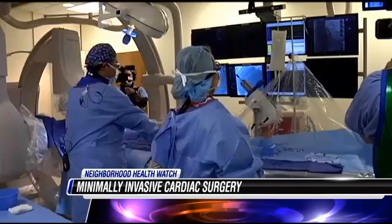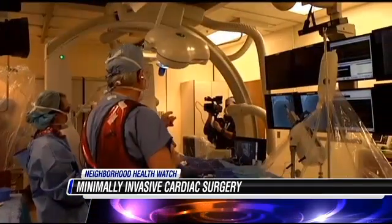This procedure involves small incisions, but talk to us about what it means in terms of what doctors actually do. What are the specifics of this technique? Well, Diane, when most people think of heart surgery, they think of a large incision in the chest. They think of a prolonged postoperative course, a long hospital stay and pain. But over the past few years, these minimally invasive techniques have come to heart surgery, and not only are the incisions smaller, but the recovery can be much quicker and less painful for patients.